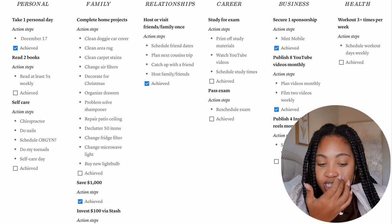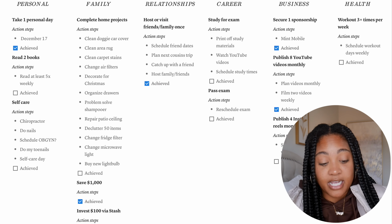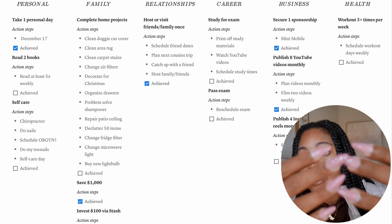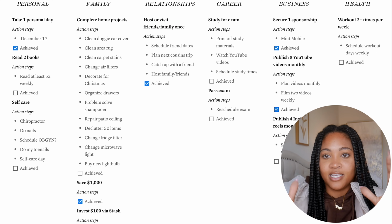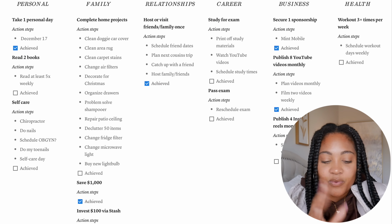For self-care, I wanted to go to the chiropractor, do my nails, schedule OBGYN, do my toenails, and have a self-care day. The only thing I did was my nails, and this is so, oh, there it is. I was going to say this is so funny because it's supposed to focus on my face, so it's having a hard time, which some of my gems have popped off. I think I did my nails twice in December, so we can't check off that.